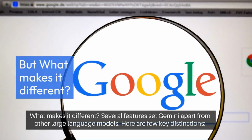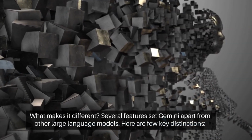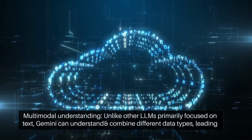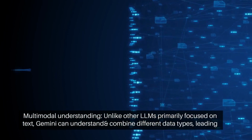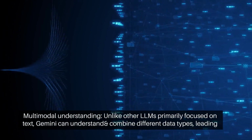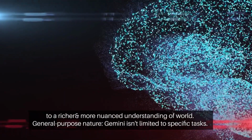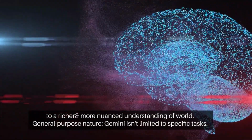What makes it different? Several features set Gemini apart from other large language models. Here are a few key distinctions. Multimodal understanding. Unlike other LLMs primarily focused on text, Gemini can understand and combine different data types, leading to a richer and more nuanced understanding of the world.